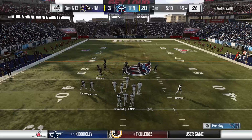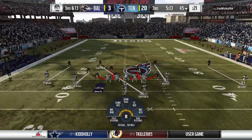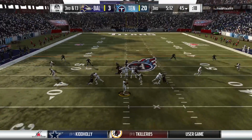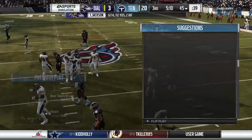An incomplete pass on that last play, and that means they'll need to come up with something here on third down. From the gun, it's Jackson. And this is going to be incomplete.